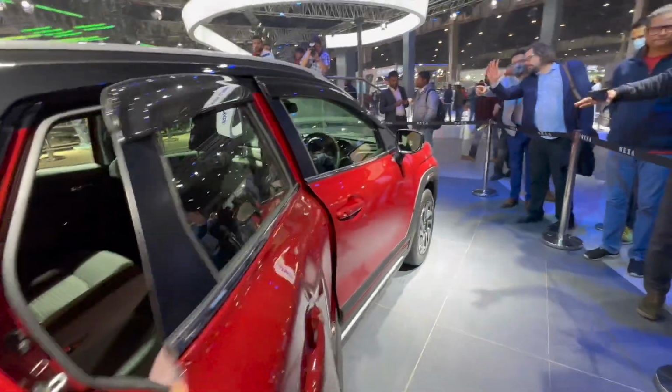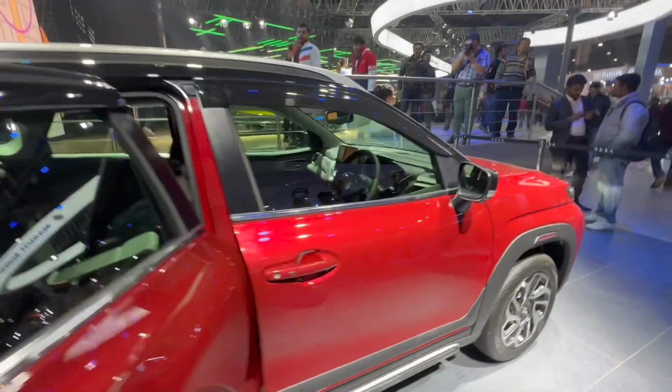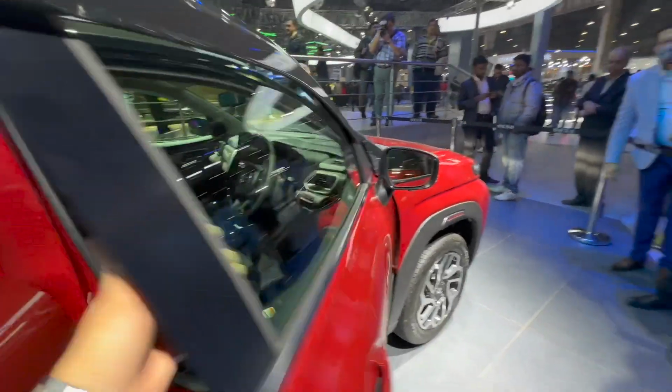No magazine holders on either sides. The back of the co-driver side, the driver side, there is no magazine holder. So that was for the rear seat experience in the newly launched Fronx.